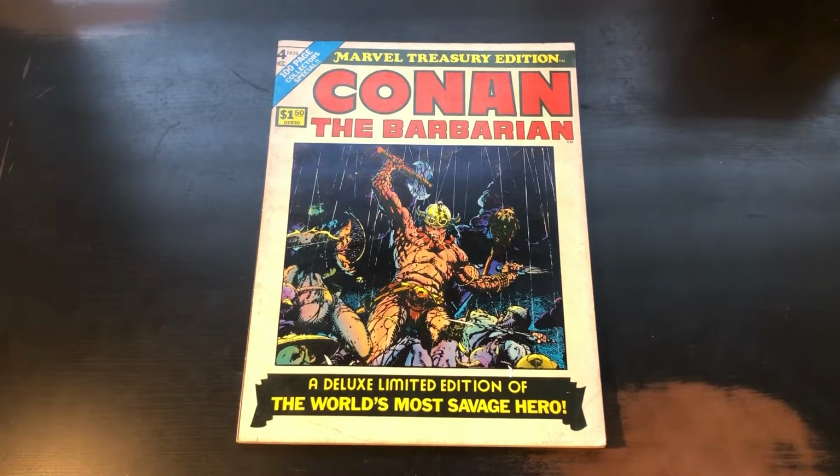Red Nails is one of the last Conan stories ever published by Robert E. Howard, if not the last one. It's near the end, and it's considered widely one of the best, or just one of the most important. And so adapting it was a big deal. And so this is Roy Thomas and Barry Windsor Smith adapting it.